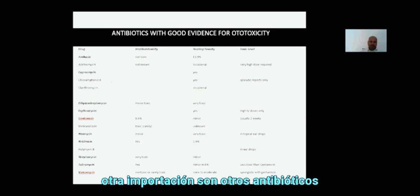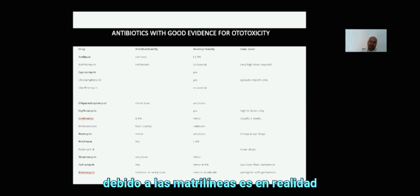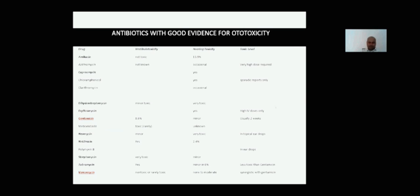But the other important issue is other antibiotics, such as, for example, erythromycin or clindamycin. They will cause hearing loss at very high doses for very long periods. But generally, the hearing loss that occurs due to macrolides is actually reversible.